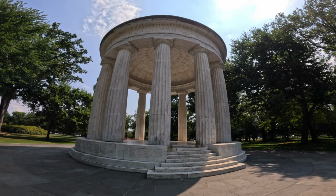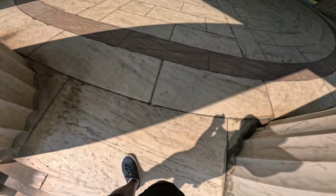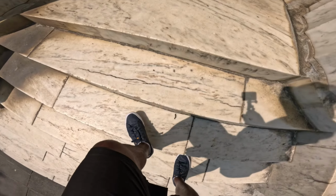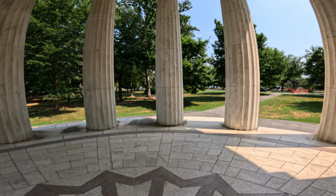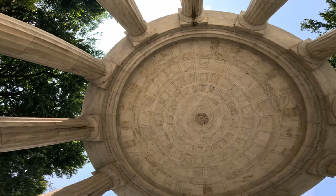The DC War Memorial was completed in 1931 and was made almost entirely of Vermont marble. It was built to commemorate the over 26,000 people from the District of Columbia who performed service in World War I.